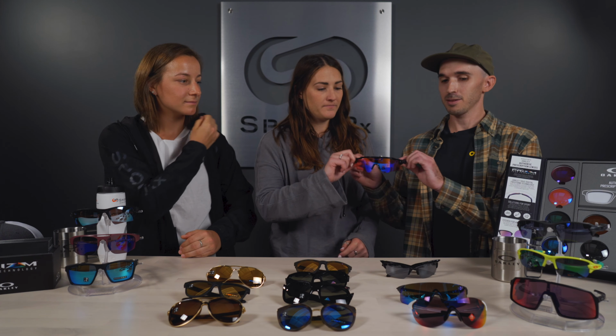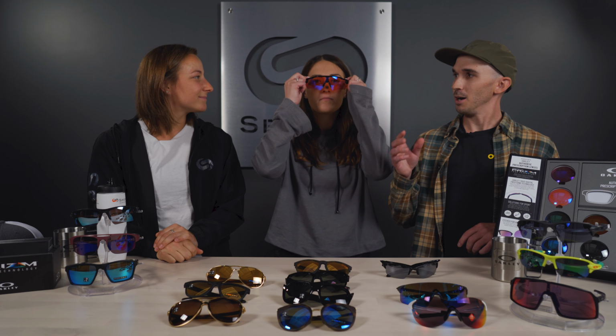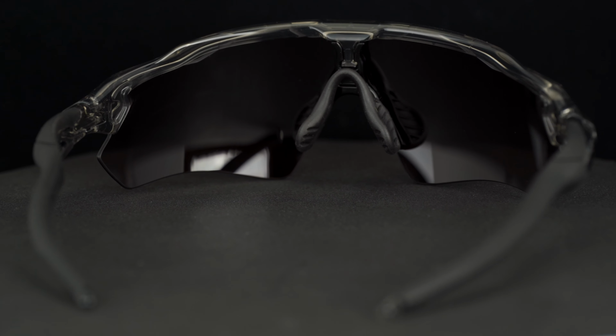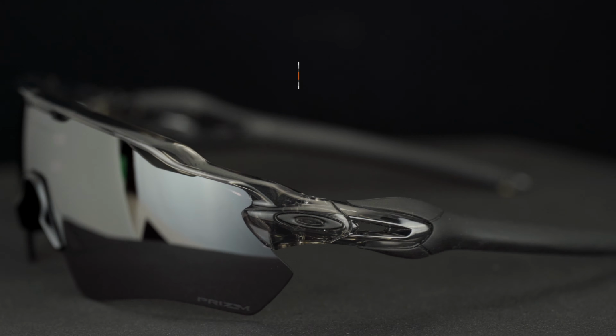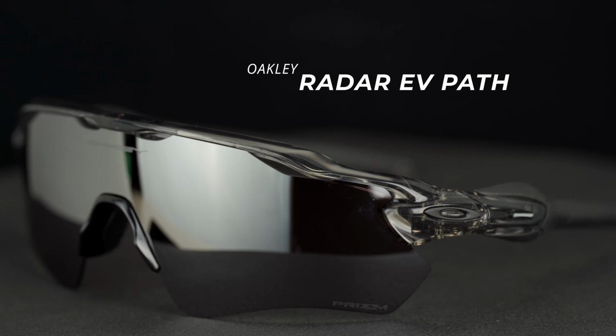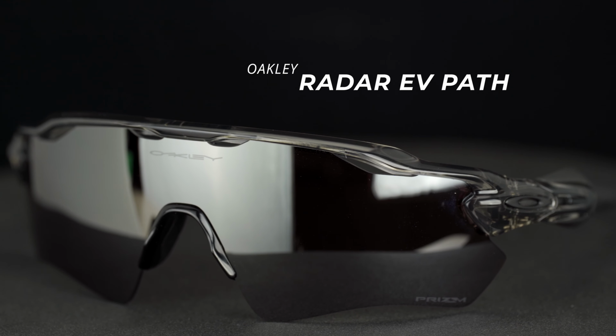So let's move on to the Radar EV Path. Again, full shield style. With these, you have the top of the frame there, giving it a little bit more structure, if that's more your style. The lenses are cut out on the bottom to avoid contact with your cheekbones while also providing you with the coverage that you need. And with these, you might think, oh, full shield, is it gonna fog up? These ones actually have vents built into the lens. Yeah, right up there.